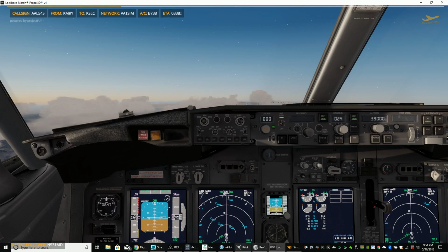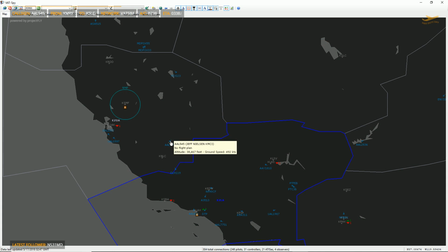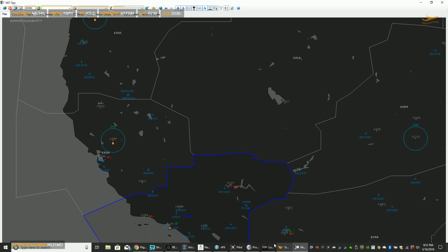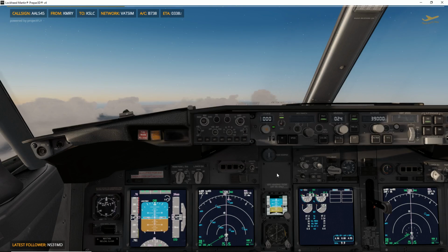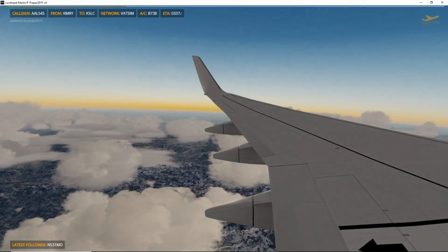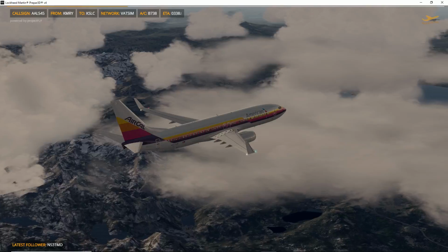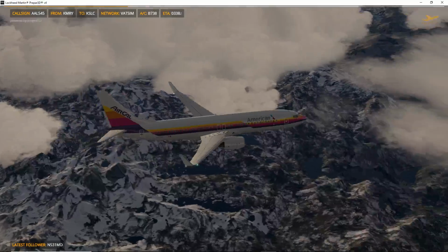Still no ATC online. We kind of take a look now, and we're pretty much all alone in ZOA here, with the exception of a couple planes. And Salt Lake's not online. Some snow there on the Sierras. That's Mono there. Kind of cruise right over the top of Yosemite somewhere.